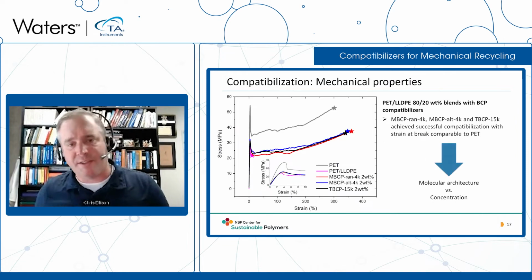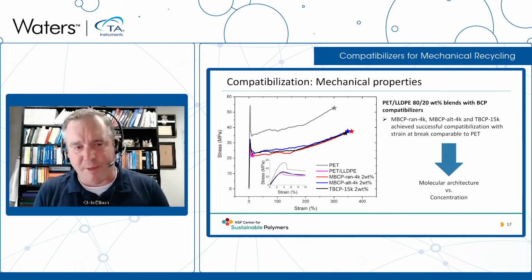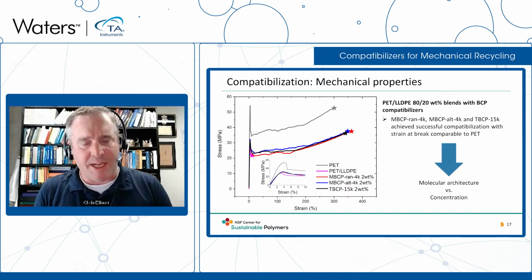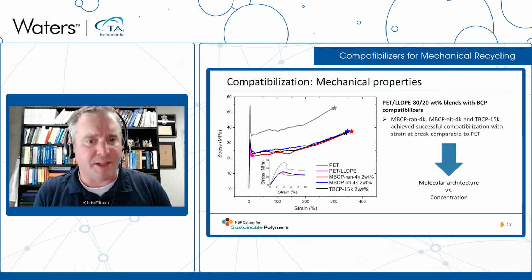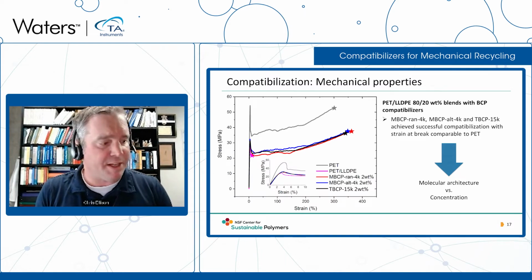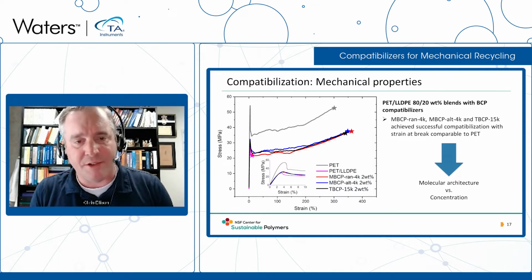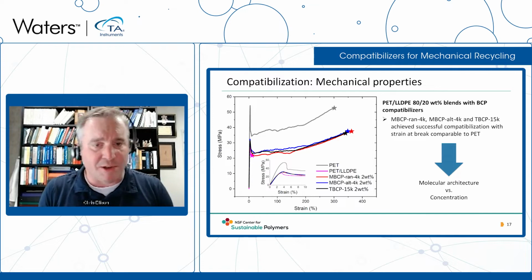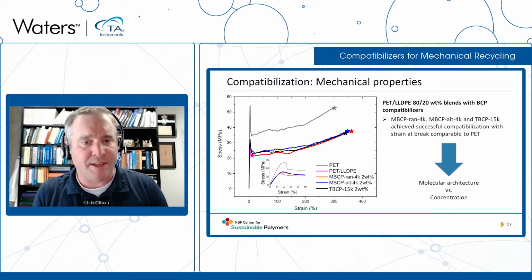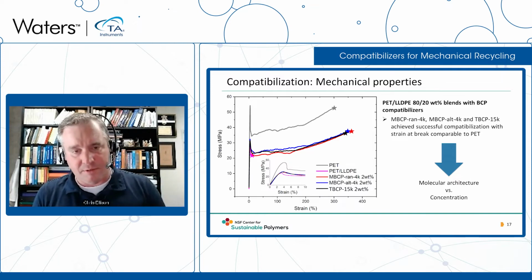So these are tensile tests for these blends with different compatibilizers. The stress strain from a typical tensile test. You can see PET homopolymer there has a strain at break at something like 300%. When you make an 80-20 blend, that strain at break goes down significantly, something like 10% or even less. However, with these compatibilizers, whether it's multi-block random or multi-block alternating, both with 4K blocks at 2%, the strain at break is at least as good as PET, if not better. And the tri-block copolymer, surprisingly to us, was also quite good.